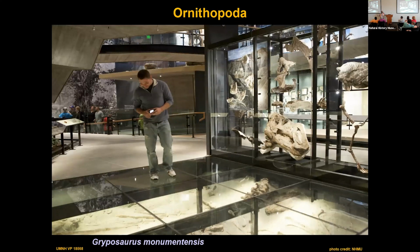Well, now I'm going to get out of the theropod world and bore you to tears by going to the plant eaters. So I'm not showing any of my biases here, am I? So you may have been to our exhibits. You may have been brave enough to venture out onto this glass floor and seen this skull of a hadrosaur. This is a Griposaurus, one of the different species of Griposaurus. Connected to its neck is this giant waddle of skin underneath its neck.